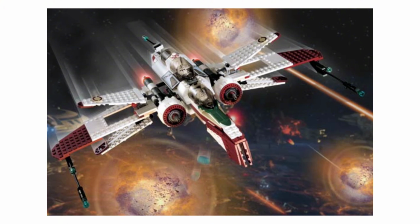But yeah, I really like the way Arc 170s look. I think they're very nice. I think they're one of the better Republic Starfighter type ships. But yeah, I'd be sad if LEGO don't make another one at some point.